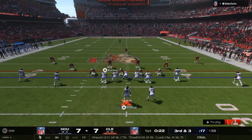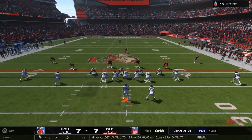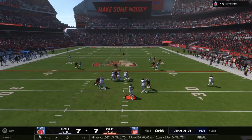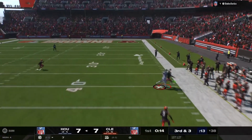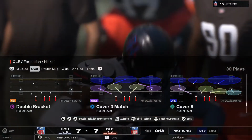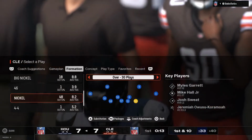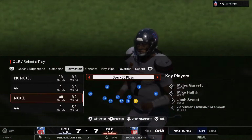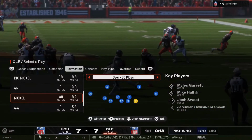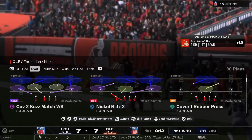Third down, 3 to go. From the shotgun, C.J. Stroud. He's got his tight end. That's Johnson. And he's going to be running out of bounds, but not until he gets down to the 40-yard line. That pass play, good for 22. It's good for a Texans first down.